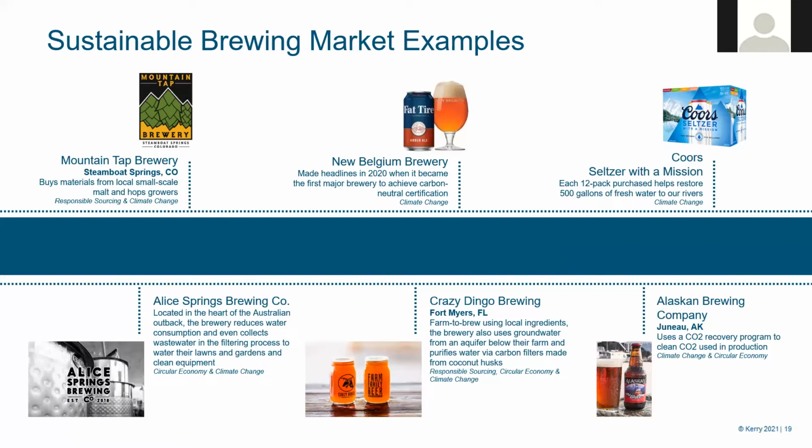Alice Springs is actually an Australian example, but I thought it was really cool that they reduce water consumption and even collect any wastewater that they use to water their lawns and gardens and help clean equipment. So they're really contributing to that circular economy and helping combat climate change that way. Crazy Dingo Brewing in Fort Myers, Florida. They're really bringing that farm to brew experience for craft drinkers by using local ingredients. They also use groundwater from below their farm to purify their carbon filters that are also made from coconut husks. So lots of cool things happening there.